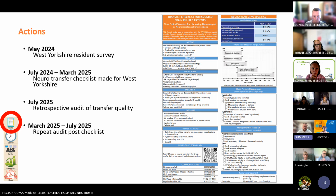This is a brief timeline of the project. It started back in May last year, where we realised there was a problem, that these transfers could be done much better. So we started by carrying out a survey of all resident anaesthetists in the region, asking about their current level of understanding and confidence in managing these patients on the transfer itself. From July through March, I developed the transfer checklist and went through multiple iterations with various teams such as pharmacy, neurosurgeons, critical care consultants and anaesthetists, and refined the document with close communication with medical illustration.